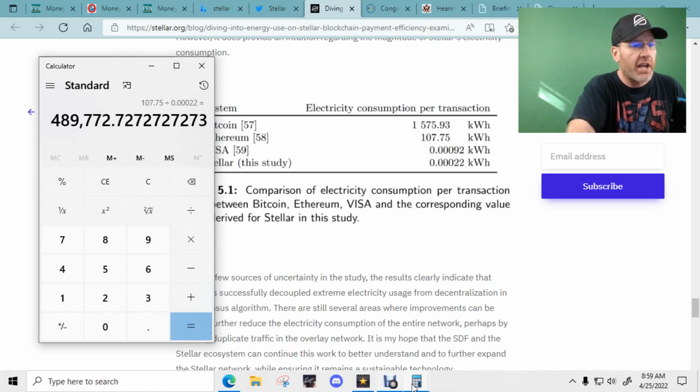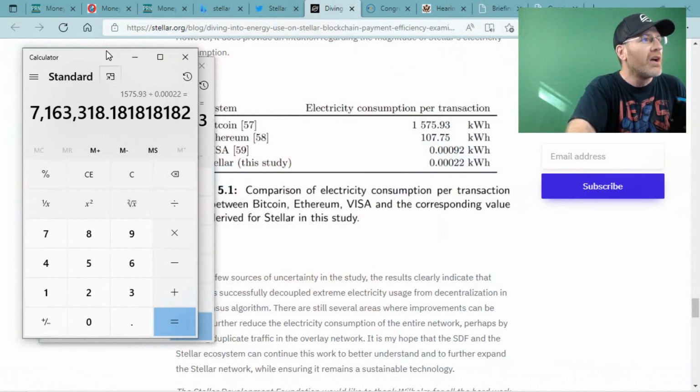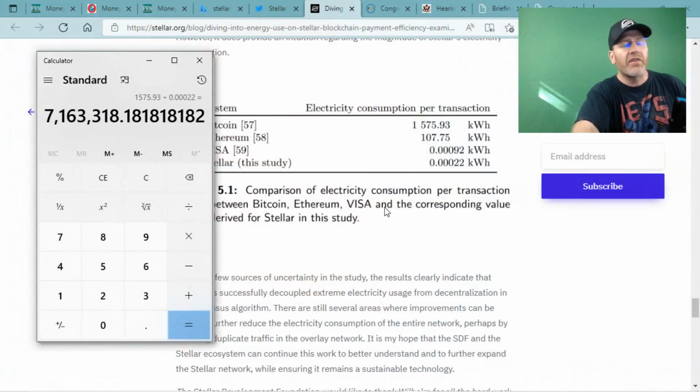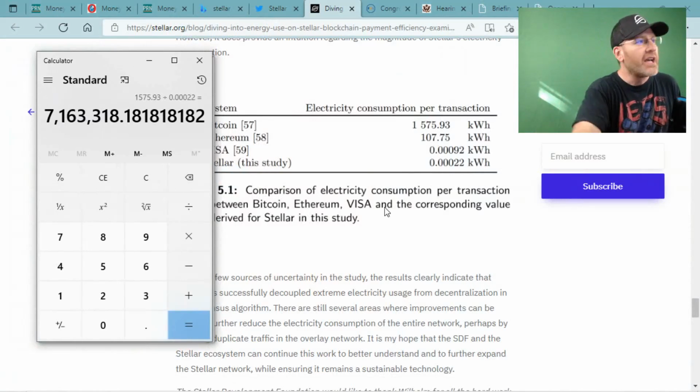Do you guys want to know how much energy Bitcoin uses? Yep, I got that one as well. Bitcoin uses 1,575 kilowatt hours of energy per transaction. With Stellar, let's put it this way, that puts Bitcoin at 7.1 million times more inefficient than Stellar.